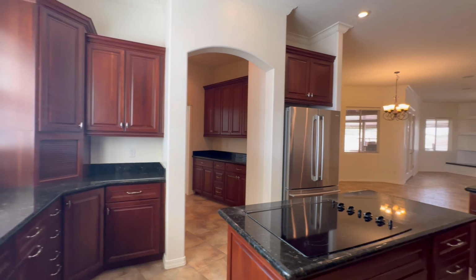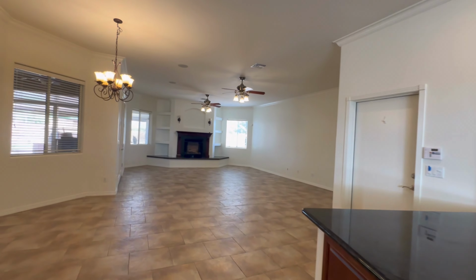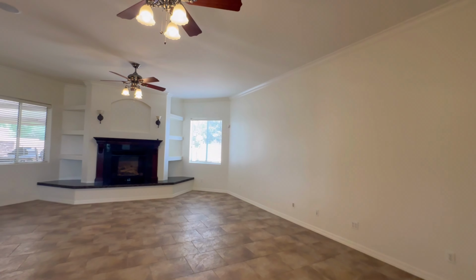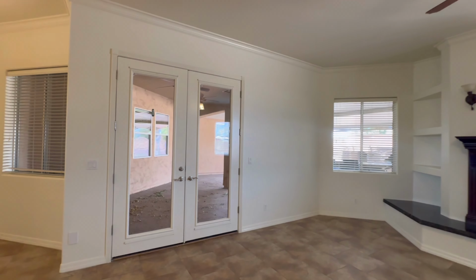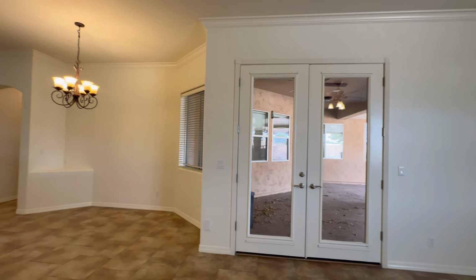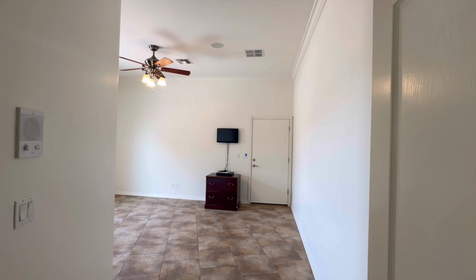More storage. This house definitely does not lack storage. And then we have the pantry right here. You can shut these French doors for a little more privacy. Now we flow into the family room. Many different options, plenty of wall space to put your TV and decide how you want to live in this room. French doors leading to the back. Through here, that is an exit to the side yard of the property.